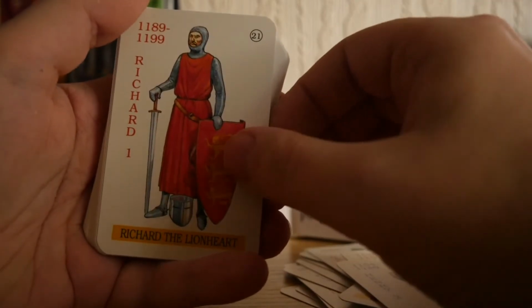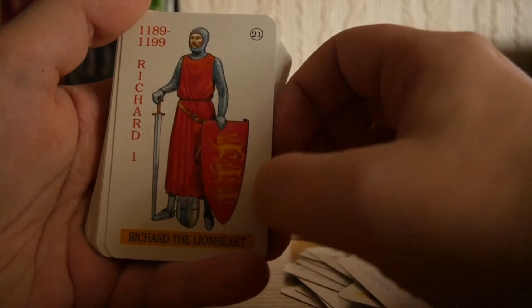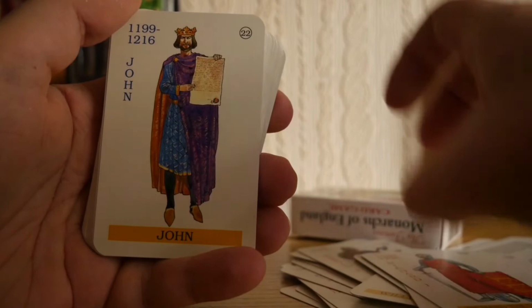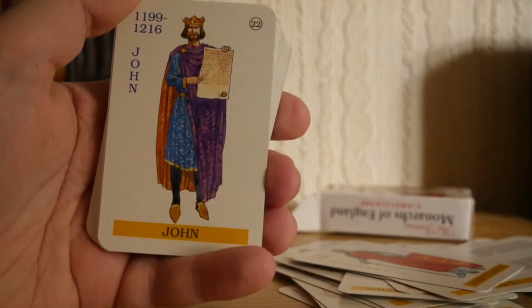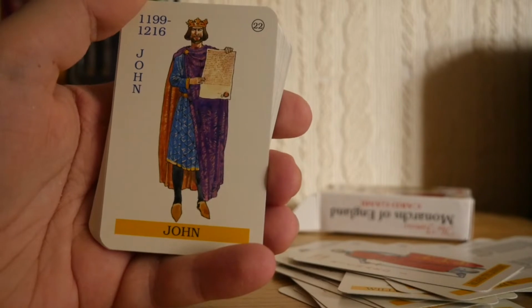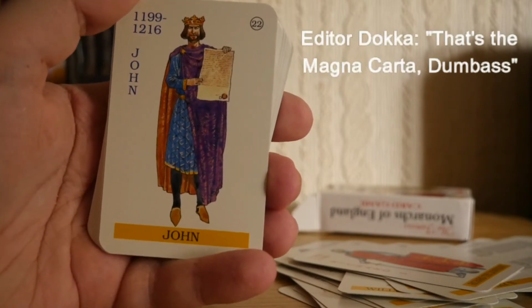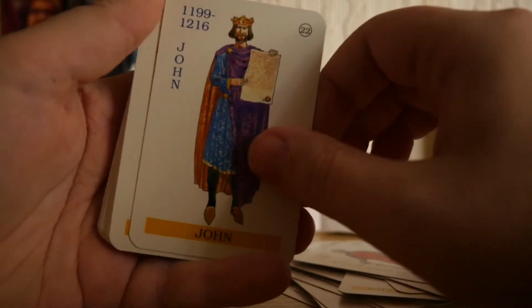Richard I, otherwise known as Richard the Lionheart, with his 3 lions there and all that kind of thing, who wasn't really in England that much. And of course his brother John, who created the what he's holding there. I think, what's it bloody called? Editor Dokka, please put in there what that actual thing is called. I want to say the Doomsday Scroll, but I could be wrong. So please, Editor Dokka, let me know in post.